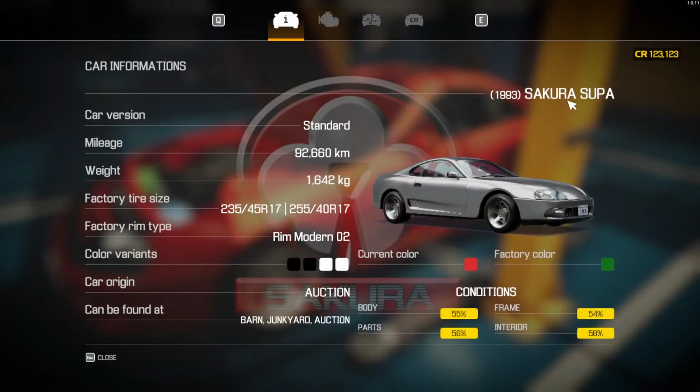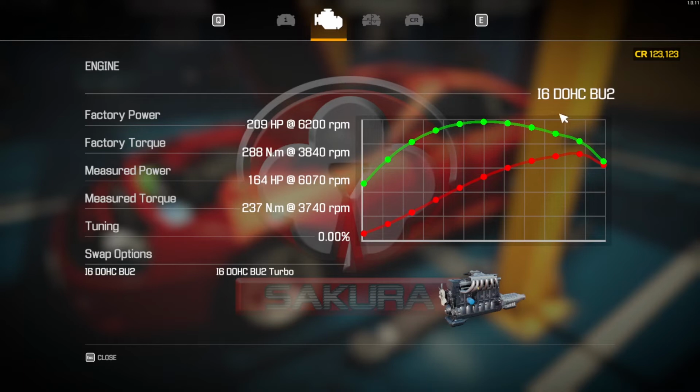It's a 1993 Sakura Supa. It's got lower mileage by a long shot, same weight obviously, but this is running a non-turbo version, and it's only coming in at 209 HP, but that's how it should be coming in at factory. But it's actually running at 164, so it's lost quite a few of its horses, yeah, 164.